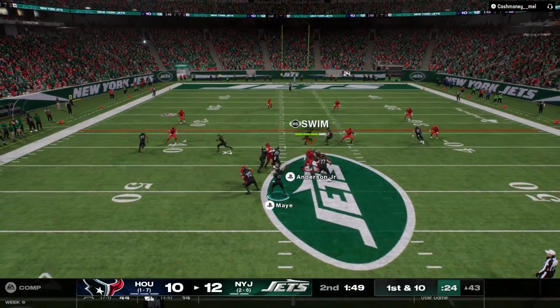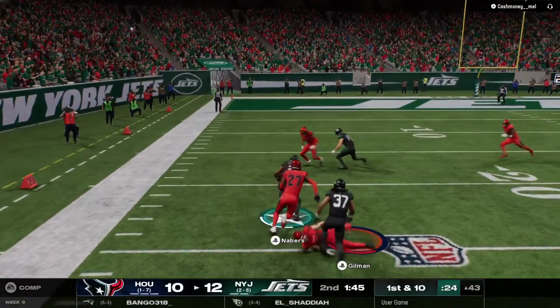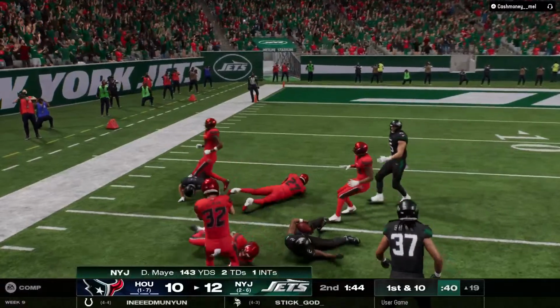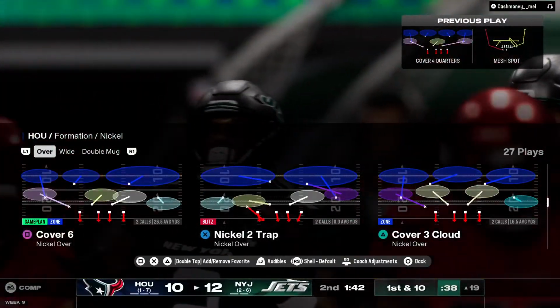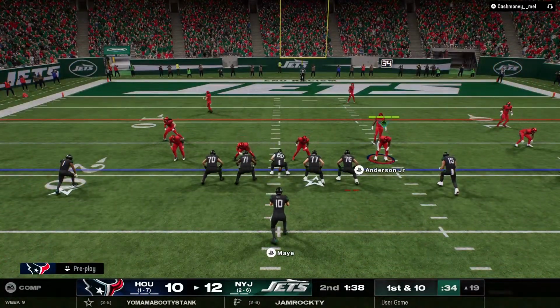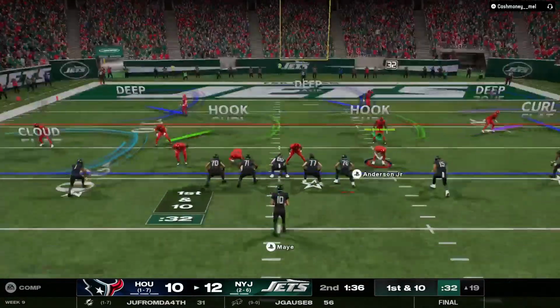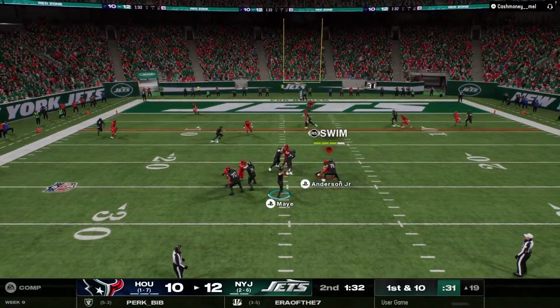Here's May. Into the hands of Neighbors. And they finally bring him down, but that is a big gain and a new set of downs. They got 24 yards on the play. And it'll give the Jets a first down. Working inside the red zone.